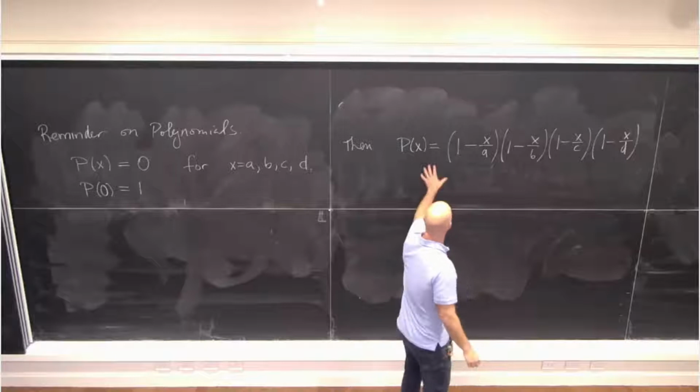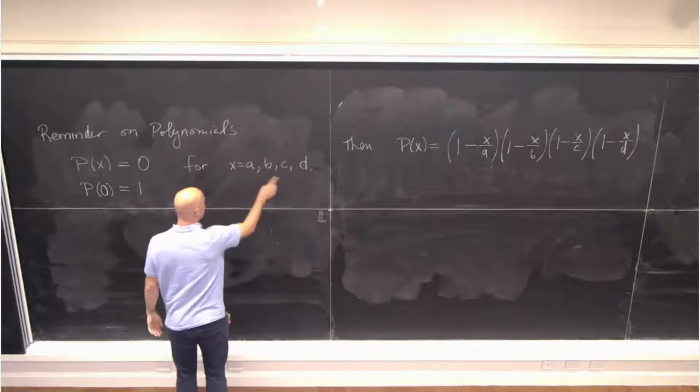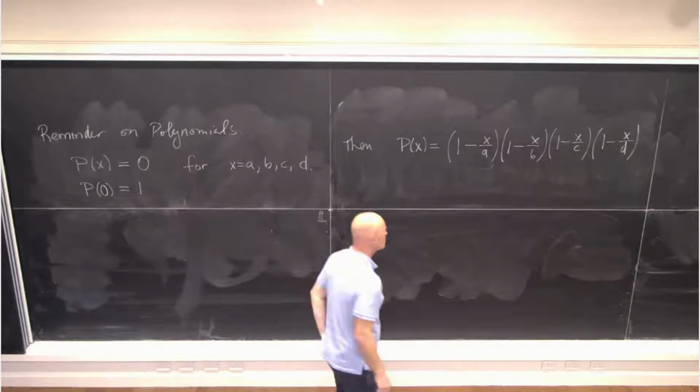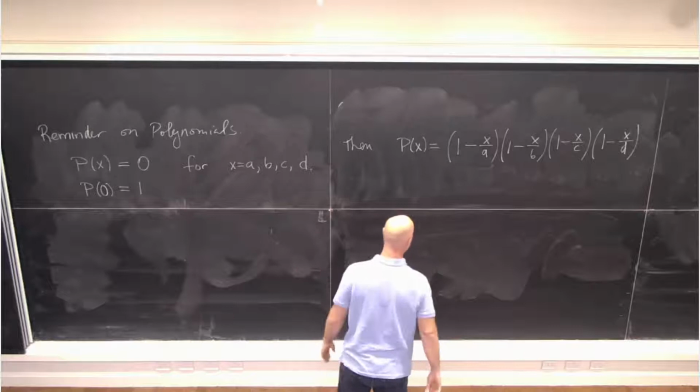In other words, if I tell you the roots of the polynomial, well, I haven't quite told you the polynomial, because I almost have. We need one additional piece of information. Okay, so let's keep that observation in the back of our minds.